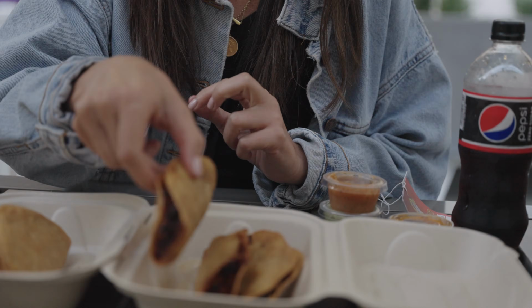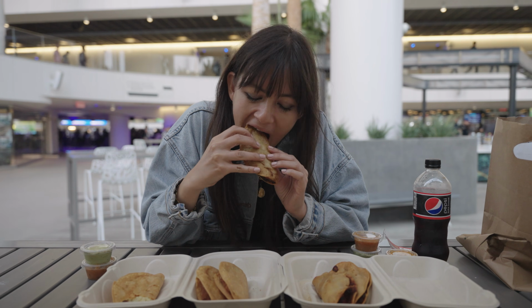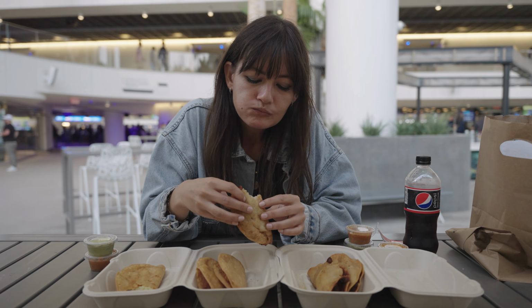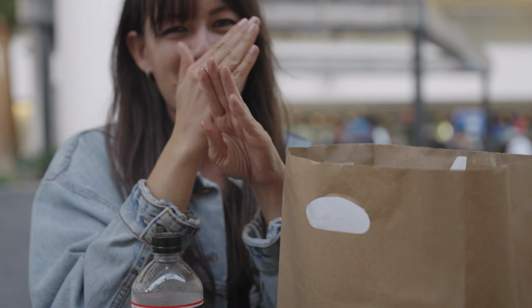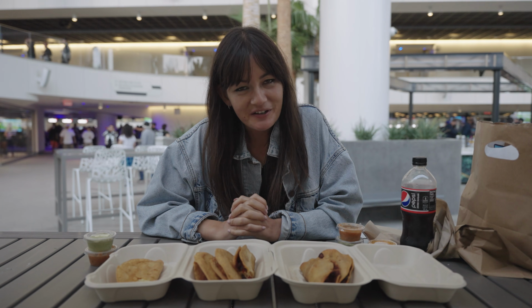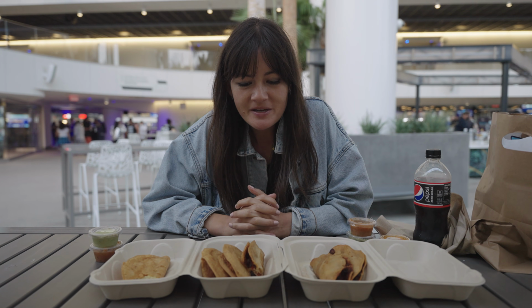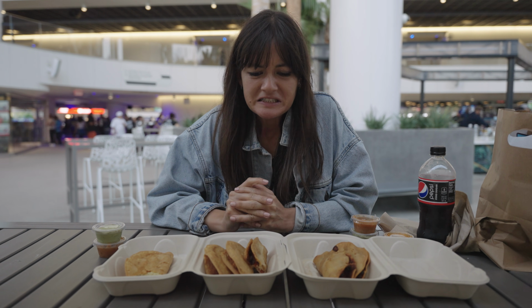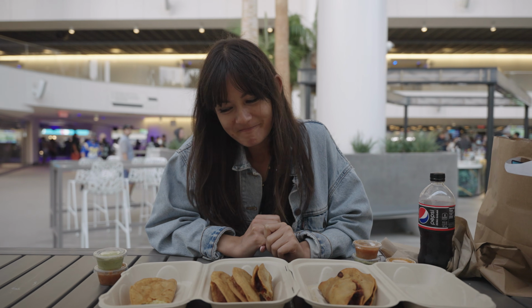I'm gonna try the shrimp. Let's just investigate real quick before I take a bite. My God. So I had a little incident with the shrimp tacos. They tasted like creamy fish chowder inside of a fried tortilla. So I don't know if that is appealing to you. I had a little struggle fest with it. So I do not recommend the tacos, but I do recommend the nachos and the burritos instead. I'm being very nice.